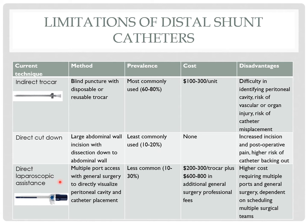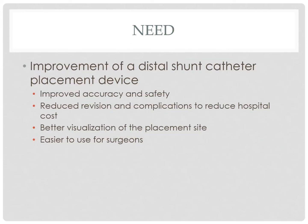And then direct laparoscopic method is one that involves the use of general surgery, and these laparoscopic ports, anywhere from 1 to 3 of these ports are used per case. It's less common simply because of the limited resources in acquiring general surgery and having laparoscopic equipment available. These ports cost between $200 to $300, plus you have to add the general surgery fees, which add about $600 to $800 per case, and these are a lesser common method of placing a distal catheter.